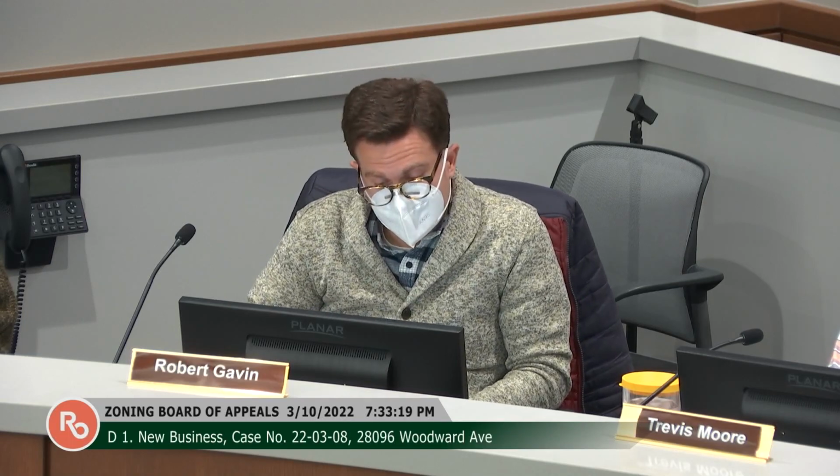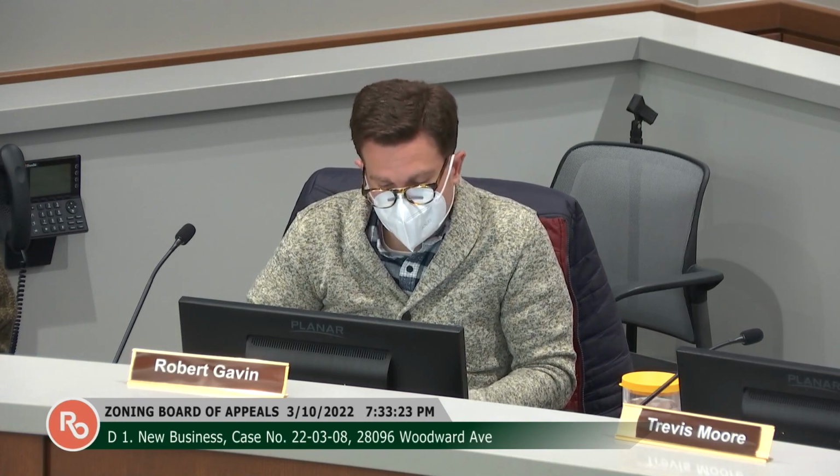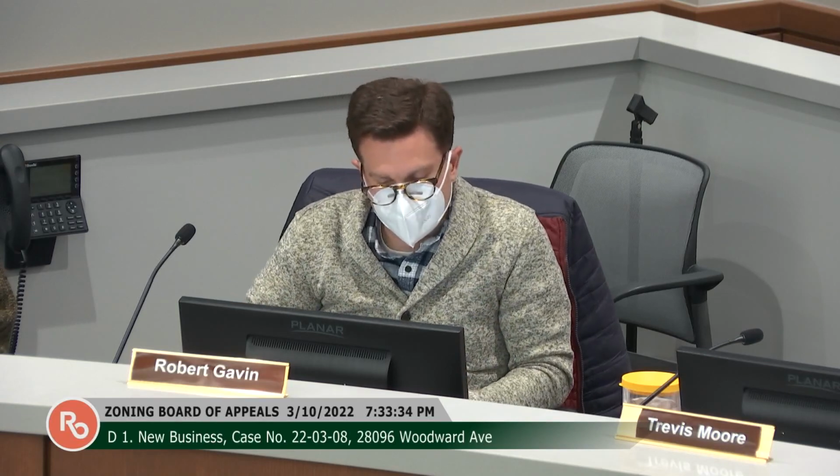The plight of the landowner is due to unique circumstances of the property. That is true. It is a very unique property. There is, like I said, no parking whatsoever on that property. And then third, the alleged hardship has not been created by any person presently having an interest in the property. That one goes against the petitioner in that they're proposing this use that would increase the amount of parking needed over and above what has already been allowed for that spot.